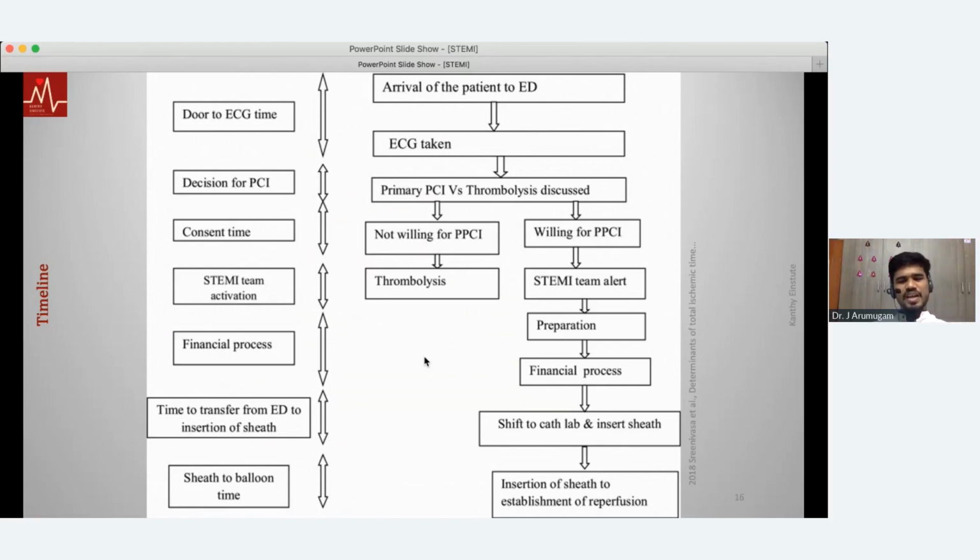And for the other class of patients who could afford PCI, you have to alert the STEMI team and prepare the cath lab. There are of course financial processes involved. You have to shift the patient to the cath lab, and then insert the sheath. You have to place the lines, put in the guide wire, put the balloon, inflate, and then put the stent. So this insertion of the sheath and establishment of reperfusion finally happens there. Not finally, at least in this figure, it finally happens.